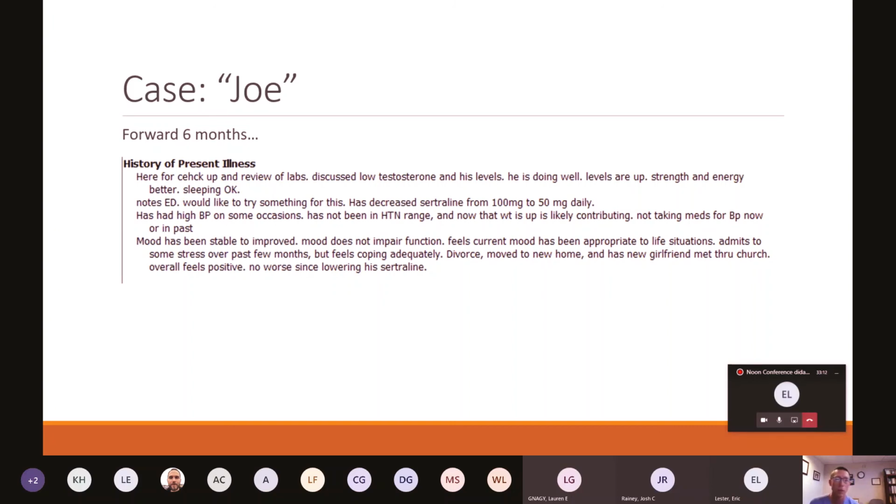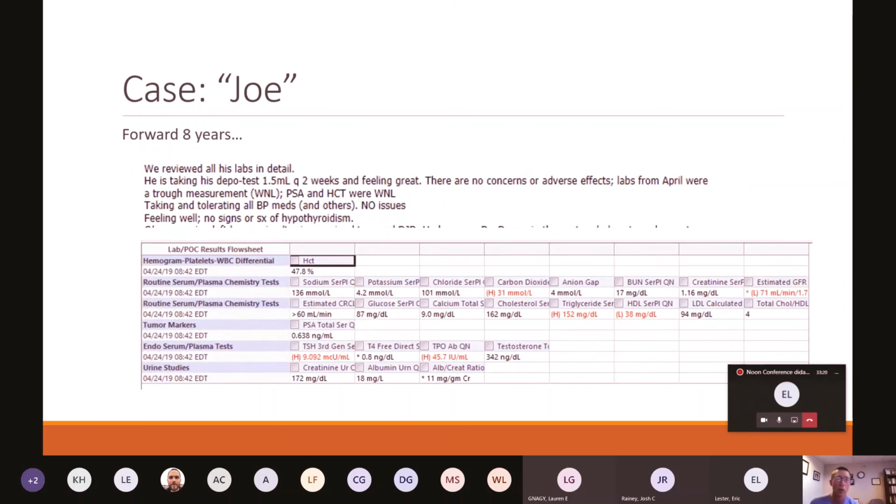We tried a PDE-5 inhibitor, and we kept him on the dose of injection testosterone. And that went on for years. In fact, fast forwarding about 8 years, as of 2019, Joe's doing really well. At this time, he's taking 1.5 mLs, which is 300 milligrams every 2 weeks, and he is feeling great. He has no concerns about it. He feels no adverse effects.